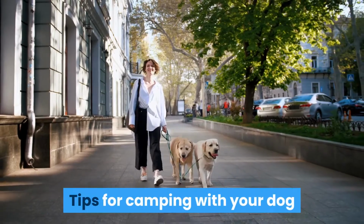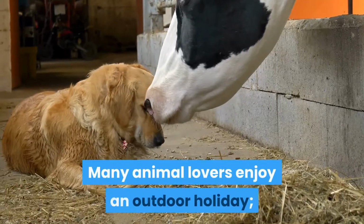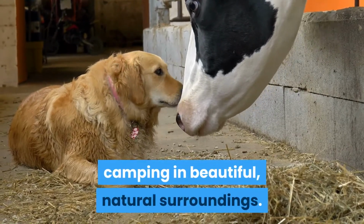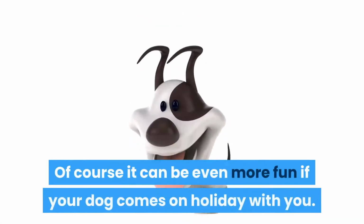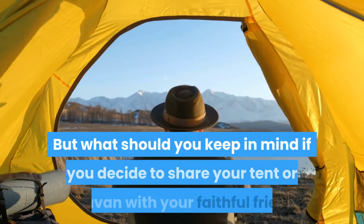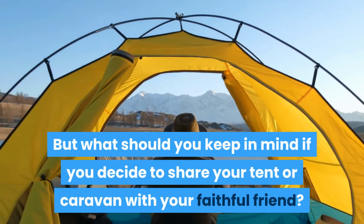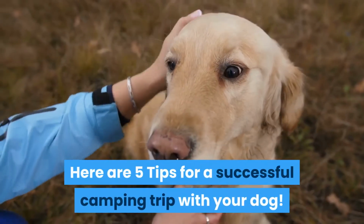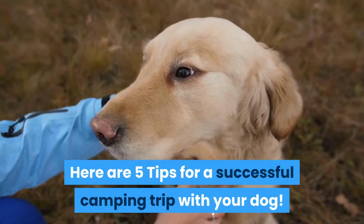Tips for camping with your dog. Many animal lovers enjoy an outdoor holiday, camping in beautiful, natural surroundings. Of course, it can be even more fun if your dog comes on holiday with you. But what should you keep in mind if you decide to share your tent or caravan with your faithful friend? Here are 5 tips for a successful camping trip with your dog.